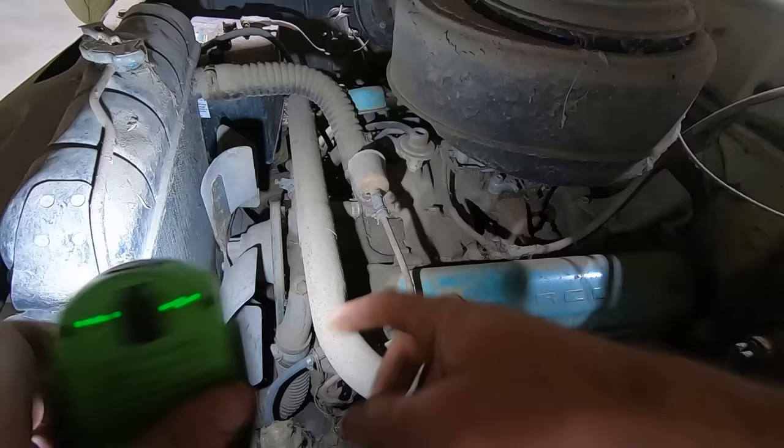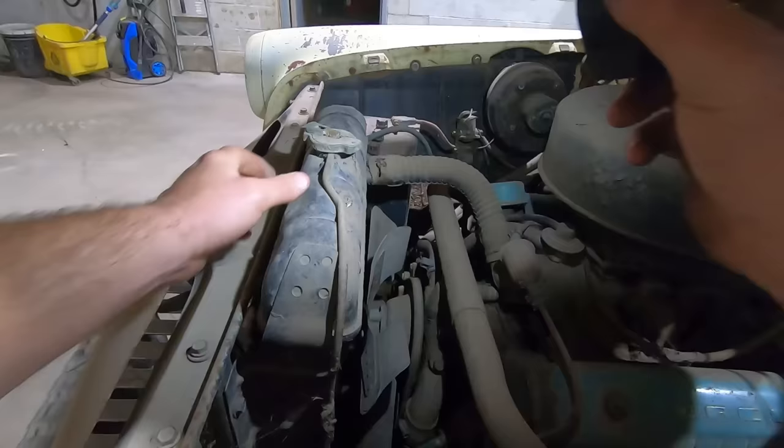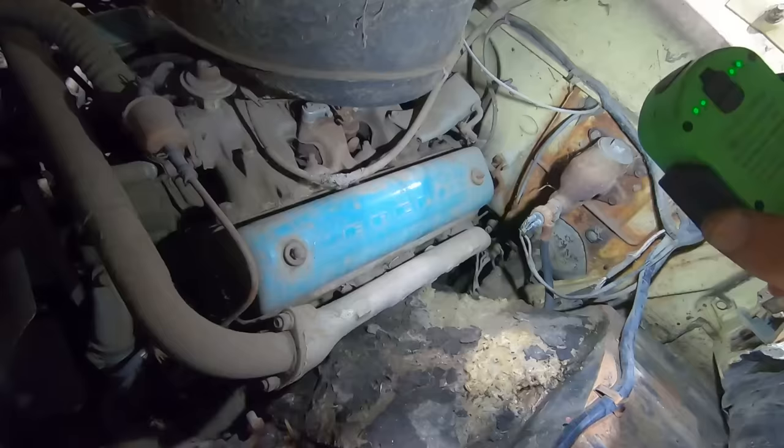Flexi fan, that's definitely not factory. Flexi hose on the bottom and a flexi hose on the top. We also got the Go Fast radiator cap with the old flip lever. Typical single reservoir fruit jar master cylinder.